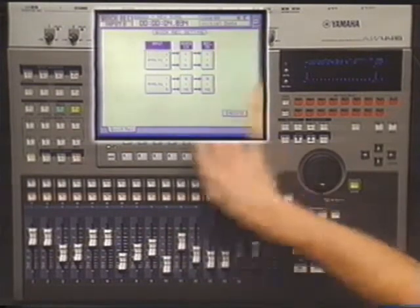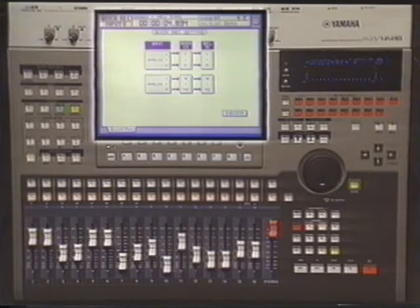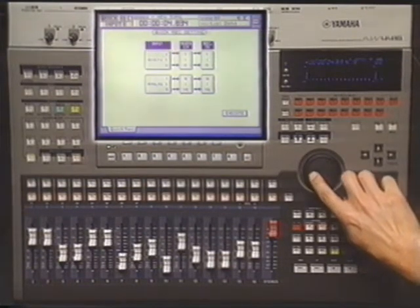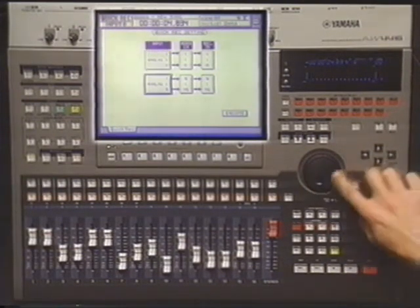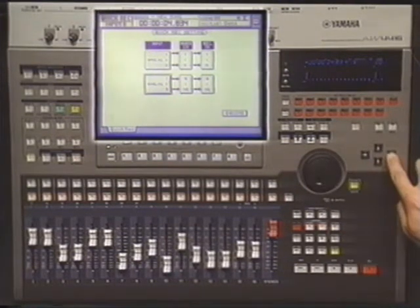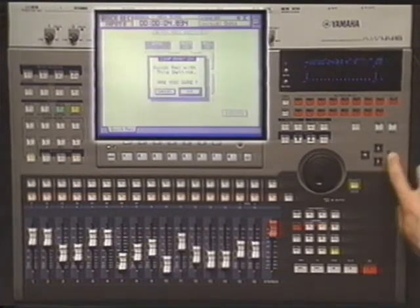This display allows you to select which groups of inputs are sent to tracks 1 through 8 and 9 through 16 for recording. Your choices are the analog inputs 1 through 8, or inputs 1 through 8 of an I/O card in slot 1 or slot 2. Make your selections using the data dial. Then click Execute and OK to confirm.